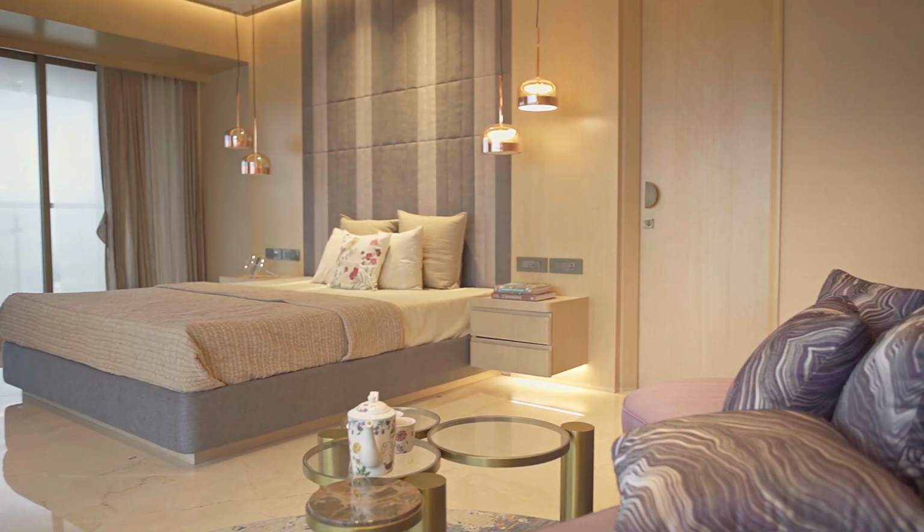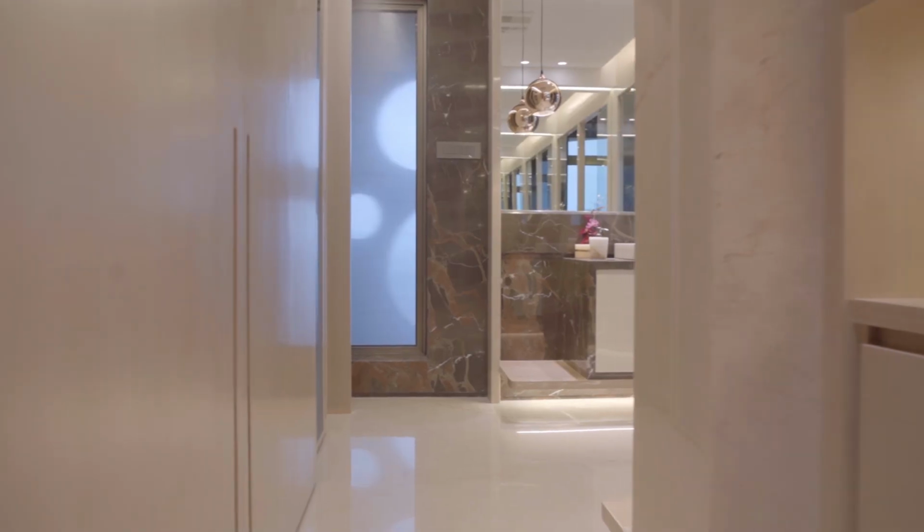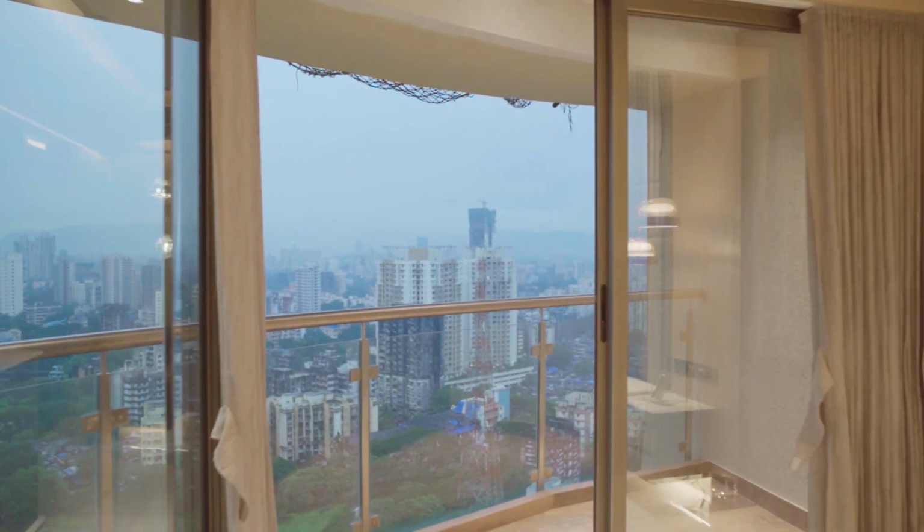And a master bedroom, oh God. I have no words to describe the master bedroom at Carlo. The master bedroom is unlike anything you've seen. An incredible amount of space, a walk-in closet, a viewing deck, and supreme views of the skyline.